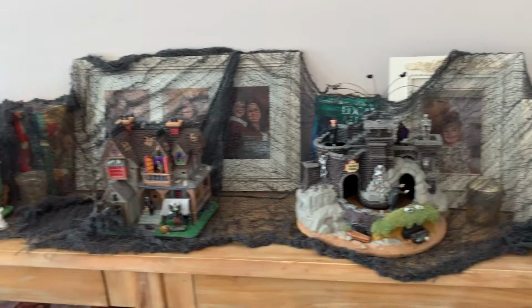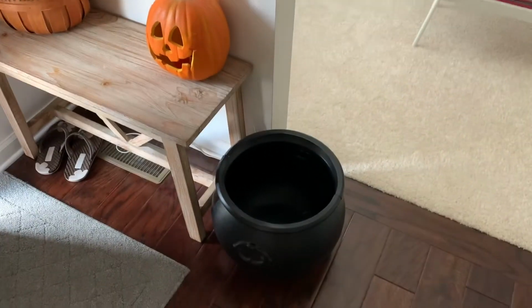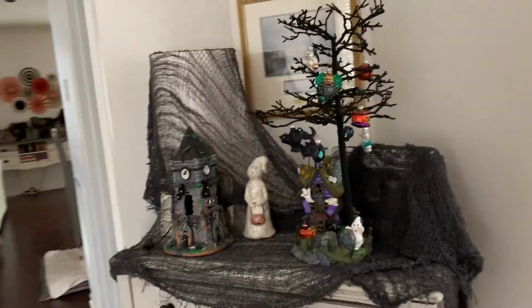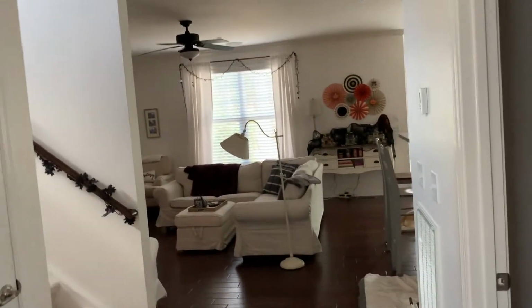But I have more Halloween houses and little setups over here that I love. And then coming out of the office, that's what we put trick-or-treat candy in. It's pretty big. The kids are living their best at our house. And this is the front door area. I'll show you guys what outside looks like when it's all lit up. And right in the entryway, we have my classic little Halloween tree and this Halloween tower. And then I showed you guys everything else. We're just right back over here.